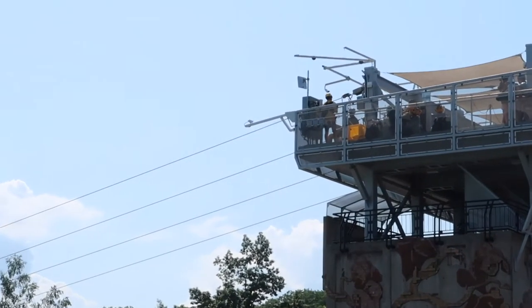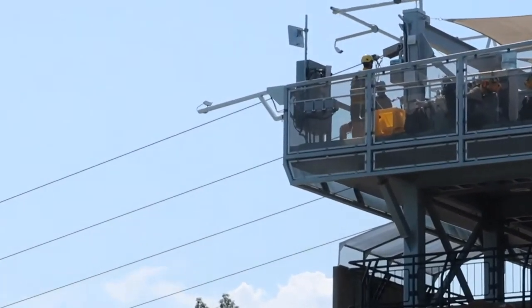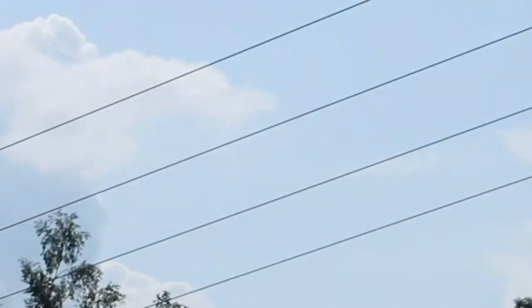Check out this zip line. This is a fairly new addition to Niagara Falls, Canada, bottom of Clifton Hill area. It's super long and I actually can never find the end of it.